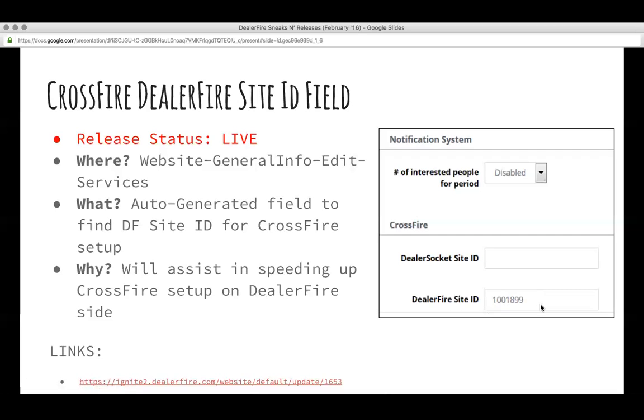As far as the exact process on setup, who that ID goes to or where you get the DealerSocket ID, that's an operations side thing and something that Amber and Chase are currently working out. And I know Jason is helping work on some actual tech docs to help explain that whole process. But basically, once all of that's sorted out, this is where you're going to find those.